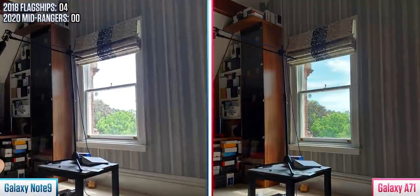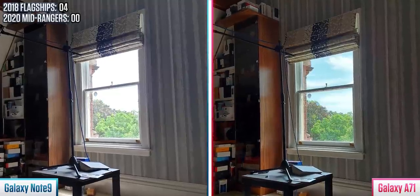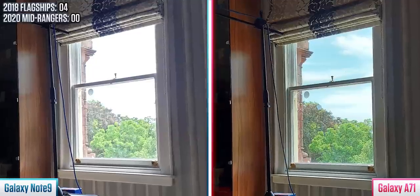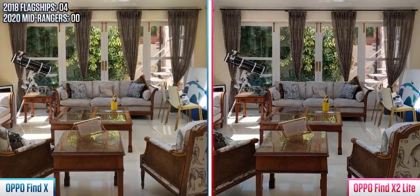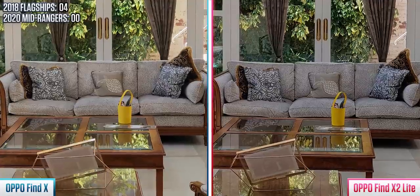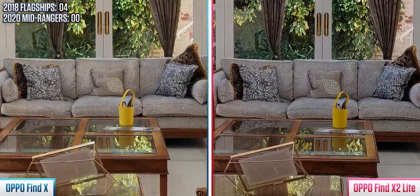Well, take the two Samsung phones. The mid-range one comes with a newer, more advanced image processing engine. So I can actually sit with it in a dark room and still capture detail in the bright sky. If we move over to the Oppos, you can see that these newer, bigger image sensors, they are capturing more information. We can crop in here and you can see that the Find X2 Lite has noticeably less noise and it just picks up more of the textures on objects, providing you're in good lighting.